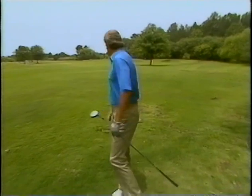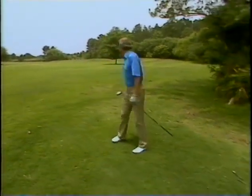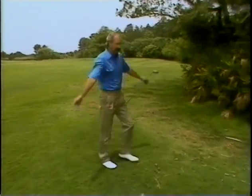Well, it's got to be around here somewhere. The ball can't disappear. It came right over here. Grass is not that long. It's got to be here somewhere. Got to be right out here in the open.